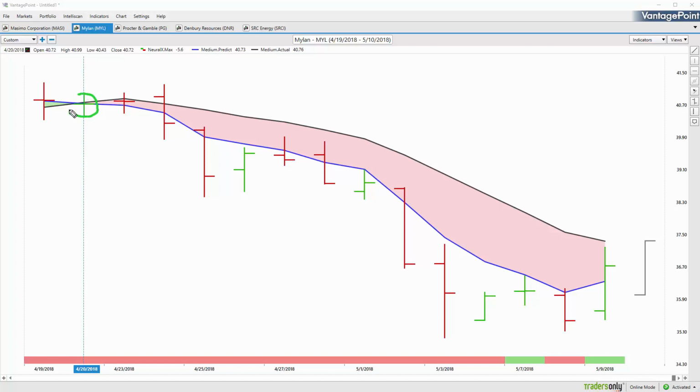Here in Mylan, you see just the opposite, a crossover from that predicted moving average. And look at the neural index, continually forecasting weakness until you get to this trading day. You see we get a little bit of a move higher, again over just that 48-hour condition of the neural index. So it's very important to assess what your trading strategy is, but stick with the overall trend and use those predicted high and low levels as a guide, because you want to be able to adapt to changing market conditions when you get into a trade.